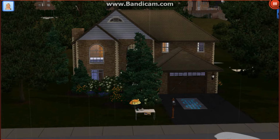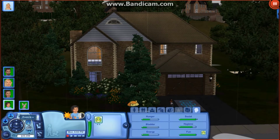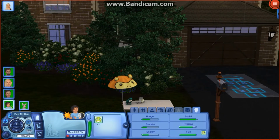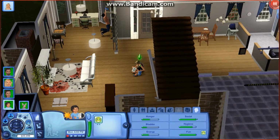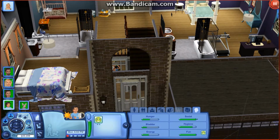As you can see here, again, different household. Well, same family, different household. That makes sense. This is the house that we are currently playing in, and we are playing with the Ridleys, which is Melissa Norris. If you haven't seen that, go back and watch some of my current households, or you don't have to, completely up to you.